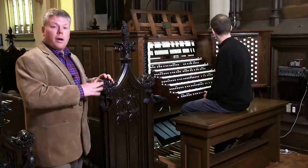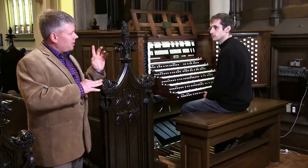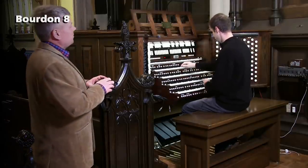The gallery does have a choir division. It's 100% digital, so we'll quickly move on to the gallery positive division. So here's the bourdon 8.